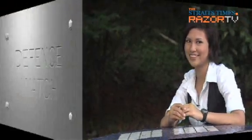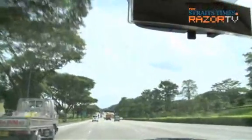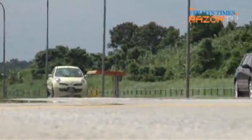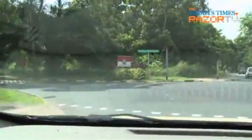For our next story, Tiong talks to a tank driver from the 48th Battalion Singapore Armoured Regiment and finds out how challenging it is to get behind the steering wheel of the Leopard 2A4 main battle tank. I'm on my way to visit a young man who's not licensed to drive on Singapore roads. But while he can't legally drive a car, he gets to drive something else.